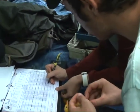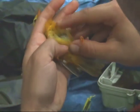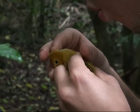The biologists measure the wings, bills, and even fat stores. It's not like bulging or anything like that, but you can definitely see some of the fat. Sort of, I'll try to show you. It's a little bit pinker than the muscle around it. Up in there. Down there as well. They also check out the bird's head with an interesting method.